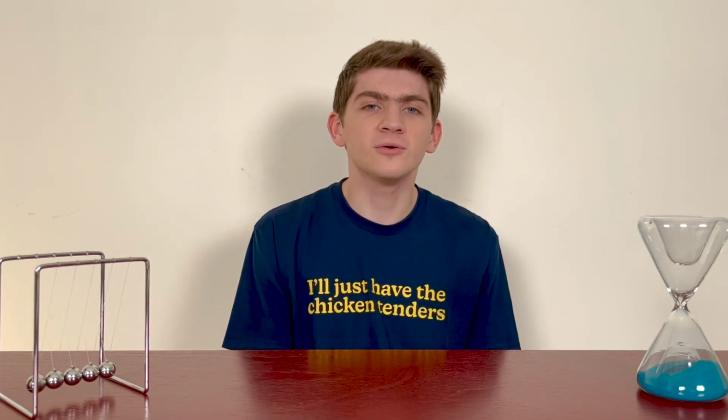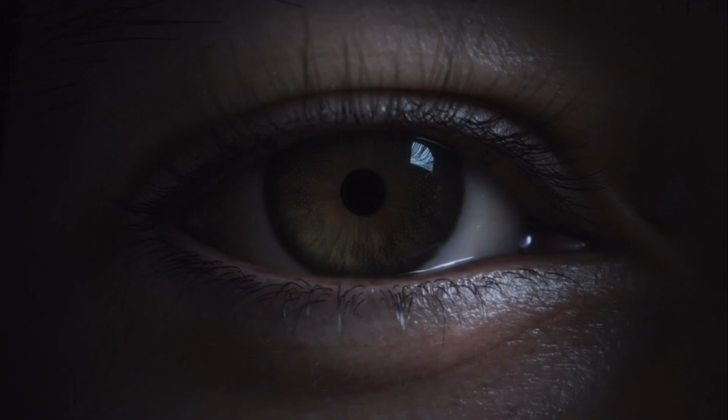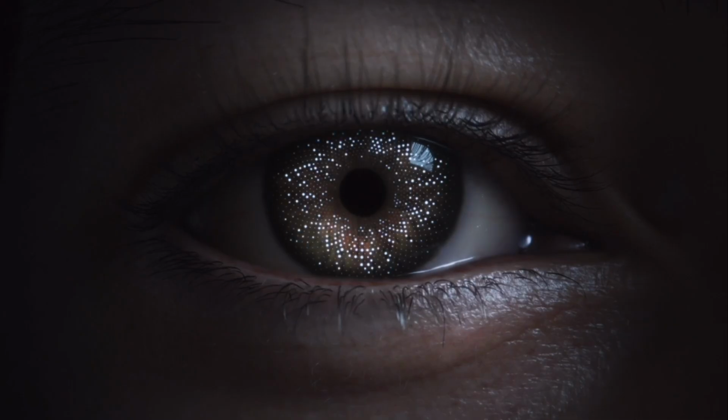And also the way you unlock the headset, when you put it on to use it, it looks at your iris. It uses the cameras inside to look at your iris, and they call this Optic ID. So you're just unlocking it with your eyes.